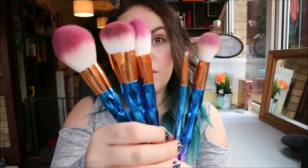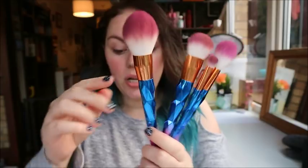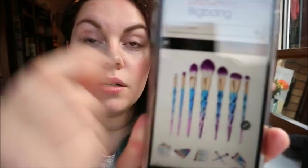You may notice there are only 6 brushes here. That is because there was another eye brush. I can show you on the picture actually. It was a domed crease brush. Whenever I get new brushes, I tend to do this to get rid of any excess hairs. Well, I did that to this brush and 90% of the hairs just came straight out. They literally just all came out. None of the other brushes have shed any hairs whatsoever. Like literally none. So I think maybe I just got a faulty brush.